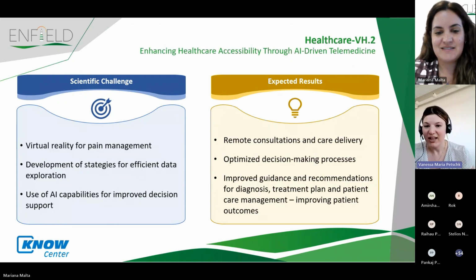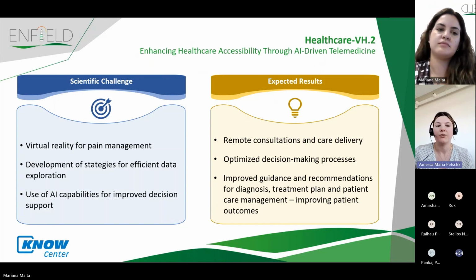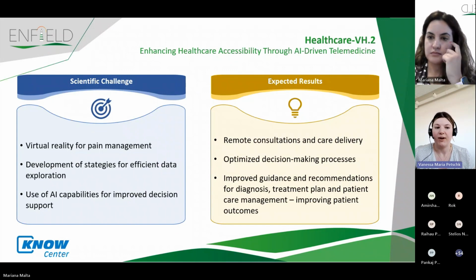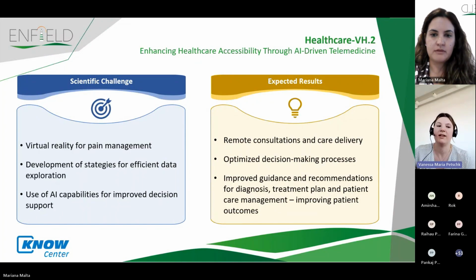So our second challenge is enhancing healthcare accessibility through AI-driven telemedicine. Telemedicine, as we understand, uses information and communication technologies to connect patients with healthcare providers, also offering services like telemonitoring or teleconferencing. And while it promises fast, high quality, and low cost healthcare, the secure transmission of medical data remains a challenge.